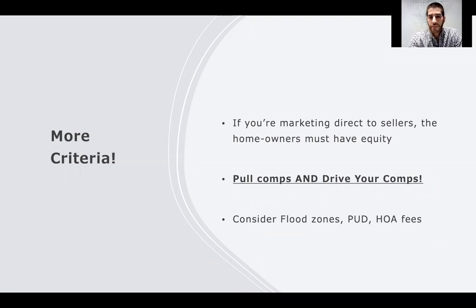I would also encourage you to consider things like flood zones. I have bought properties in flood zones that required flood insurance. You just want to make sure that you're factoring that into your numbers, maybe taking a 5 or 10% discount to what the typical ARV would be for those properties. Also look at PUDs, that's planned urban developments, and HOA fees, especially if you're flipping condos. Just be factoring that into your overall equation and into your holding costs, which is a topic we'll get into a little bit later.